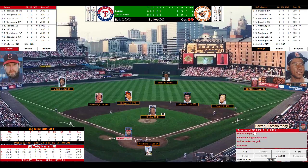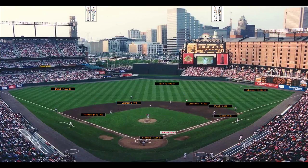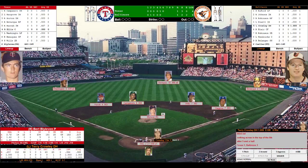Righty-lefty matchup here. The windup and the pitch to Harrah. And Harrah dribbles into Johnson, who throws to Cuellar covering first, inning over. Harrah's finally retired. We go to the bottom of the 6th, still tied at 1.